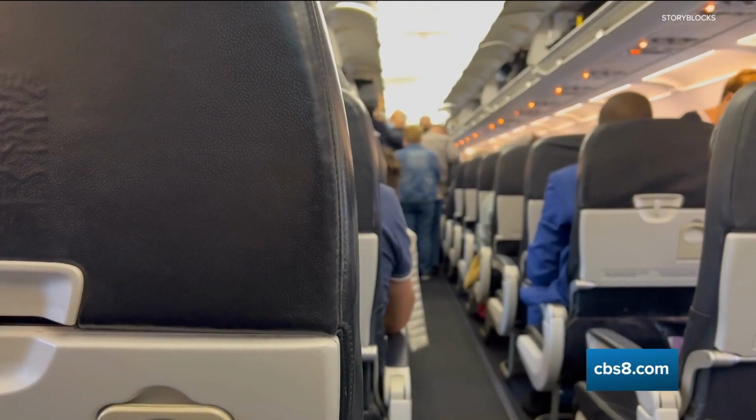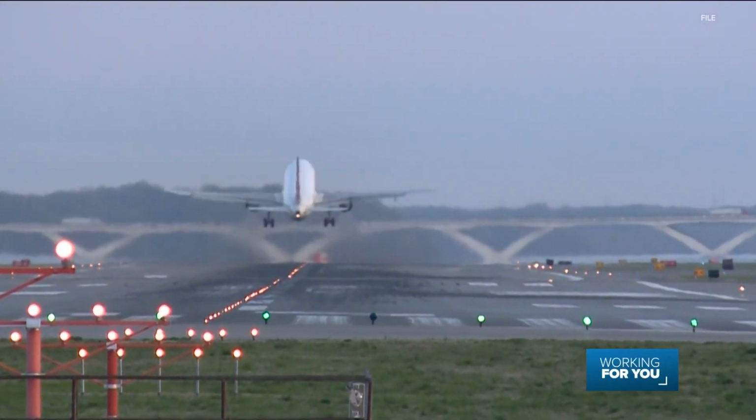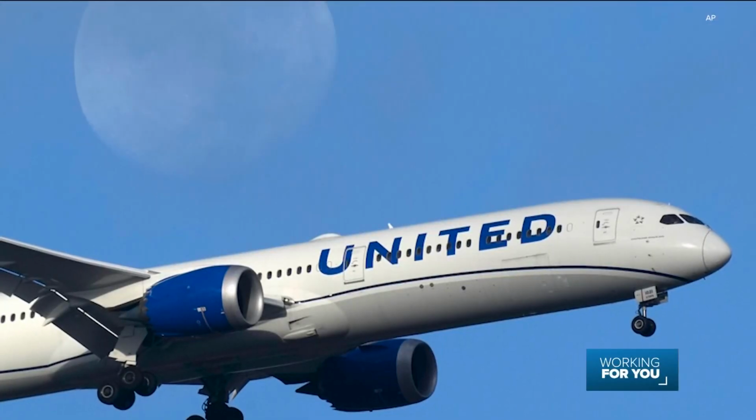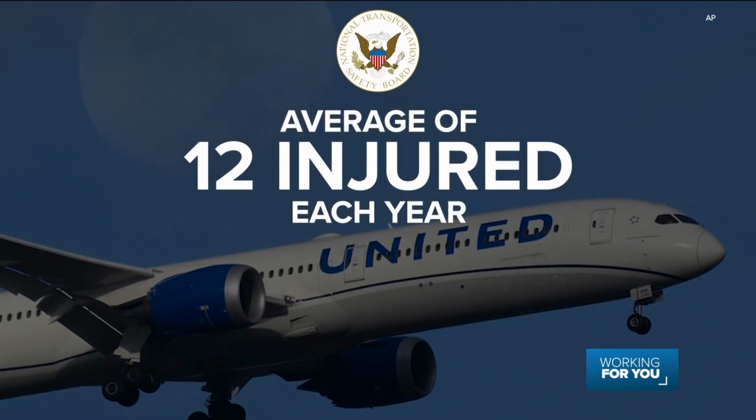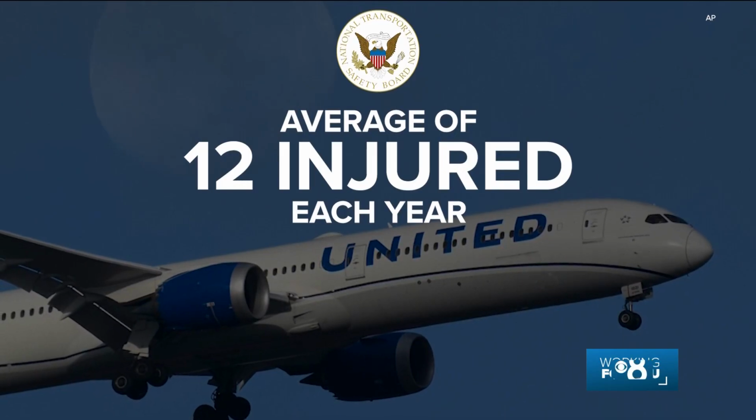We are seeing some more severe cases, and that really is an outcome of a warming planet. At the same time, the aviation industry is getting better at predicting turbulence and being proactive at avoiding the worst of it when possible. NTSB data shows out of the millions of people who fly in the U.S. annually, an average of 12 are injured every year by turbulence.